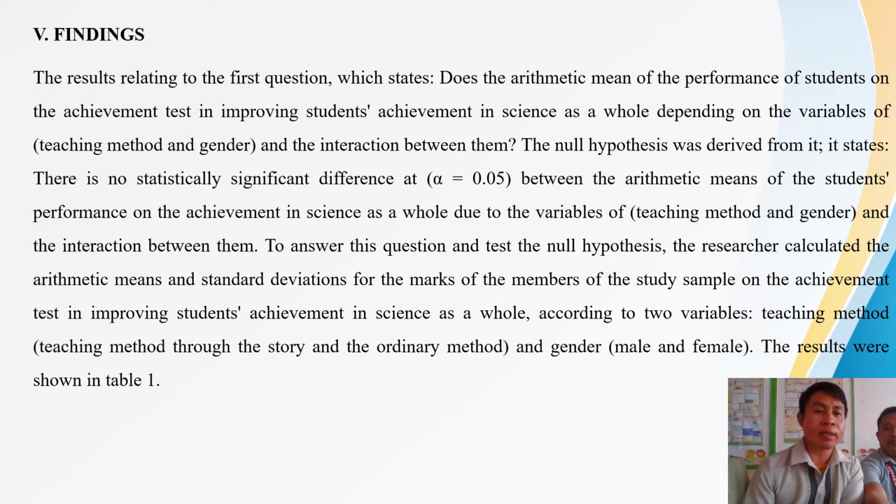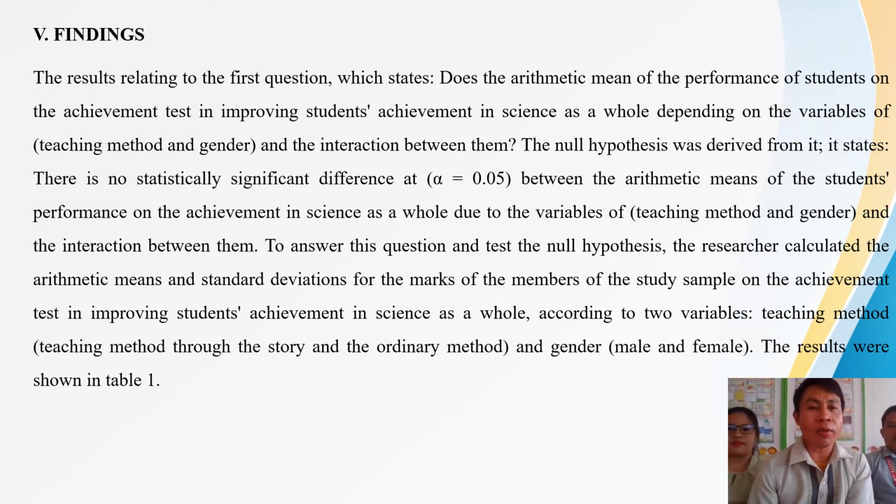Okay, the findings. The result relating to the first question states the arithmetic mean of the performance of students on the achievement test in improving student achievement in science as a whole, depending on the variables of teaching method and gender and the interaction between them. The null hypothesis was derived from it. It states there is no statistically significant difference at 0.05 between the arithmetic means of the student performance on the achievement in science as a whole due to the variable of teaching method and gender and the interaction between them.